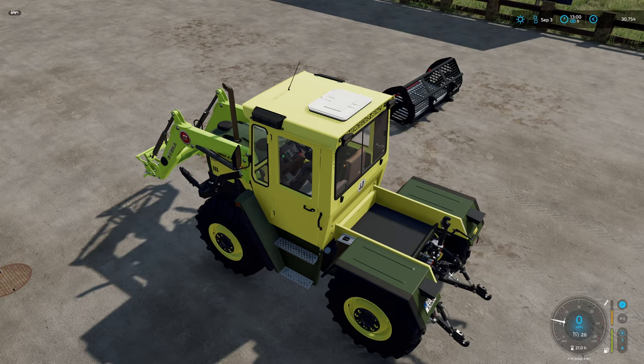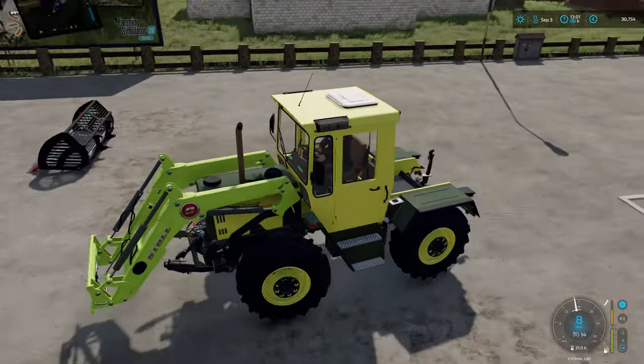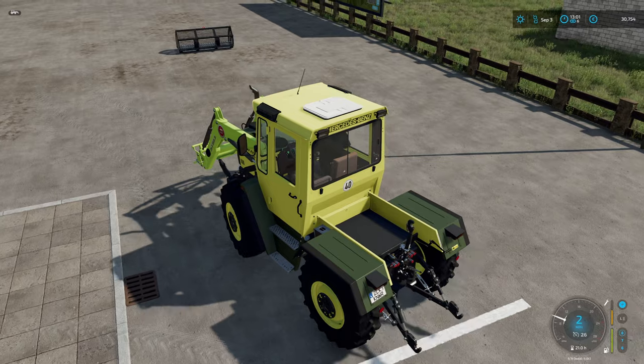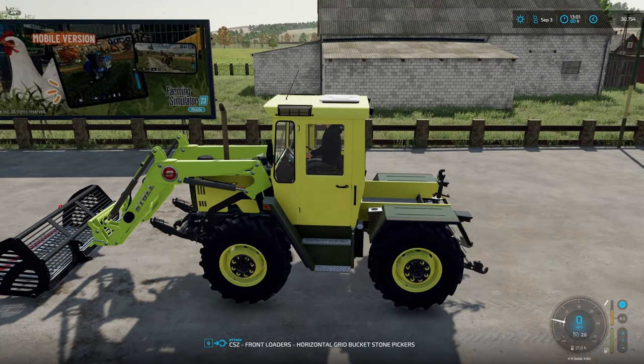Let's bring it up a little bit. Oh, I think it's going to be much better than the Ursus. Obviously, the Ursus was an old bit of kit from the old farm. This is an old bit of kit for our new farm. Moving up in the world.